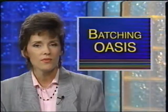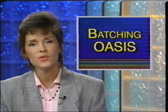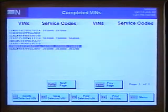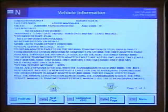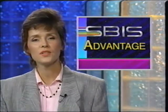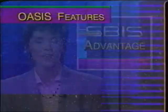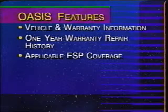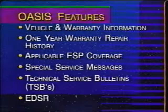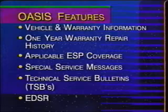Let's say you enter 25 VINs and their service codes offline, and then batch them to Oasis. You could walk away from SBIS and return in about 90 seconds to begin viewing the appropriate information. SBIS supports customer satisfaction, enabling service personnel to quickly tap into Oasis and its many up-to-date information resources. SBIS offers the same long list of valuable Oasis features, including the electronic dealer service report, but it delivers a number of impressive improvements as well.